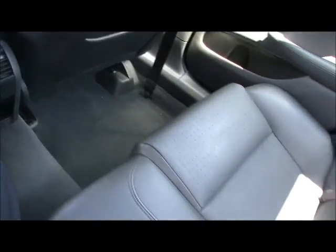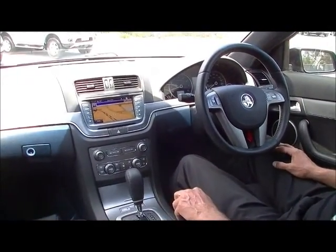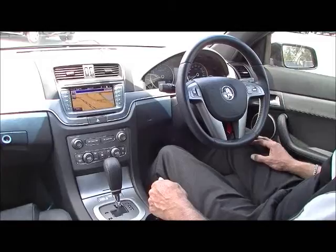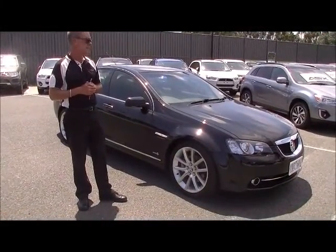The next really important thing to note is safety. The Calais has front, side and curtain airbags, and that helps it achieve its 5-star ANCAP safety rating. So you're not going to get a safer car than this car. You know, the confidence that you can put all the family in it and know that you're in a really safe passenger car is very important. Impressive.